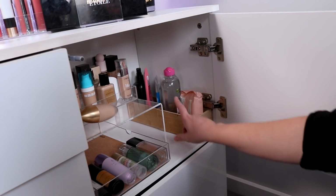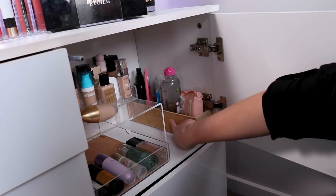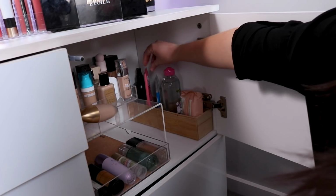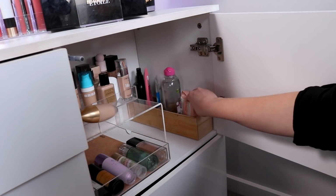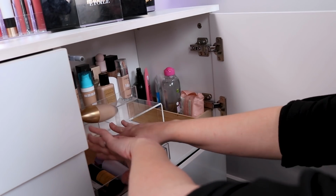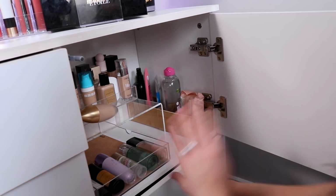Actually, update, I also added in these two little bamboo sets here, and I just put a spray brush cleaner, some hand cream, my micellar water, and some makeup wipes here as well, just to declutter my trolley a little bit. And then I pushed this to the side, so I'm liking this so far. We'll see how we go.